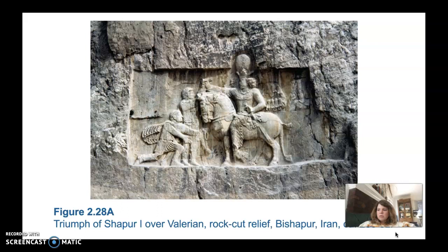So after the Persians, well, actually, yeah, Alexander the Great takes over the Persian Empire. So the Greeks take over, and then the Romans, and then some new rulers came in called the Sasanians. And so this is called the Triumph of Sapphire One over Valerian, who was a Roman general, I believe, or maybe an emperor. I'm not quite sure, maybe both. But this is from Bishapur, Iran, 260 CE.